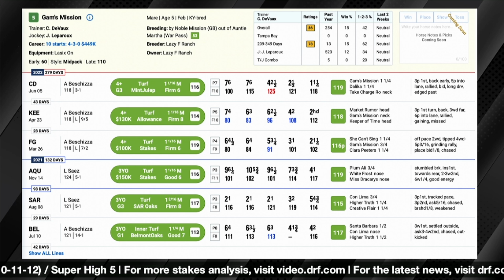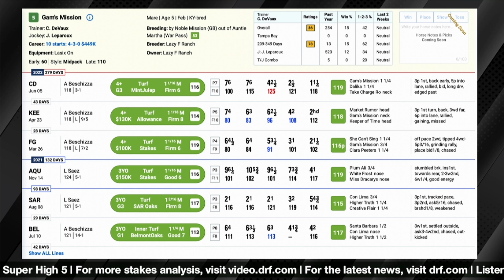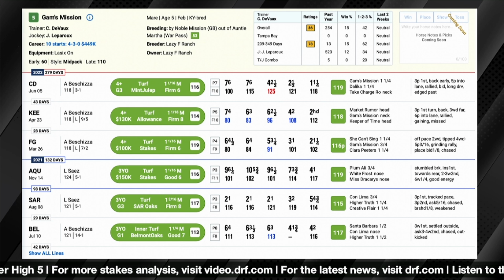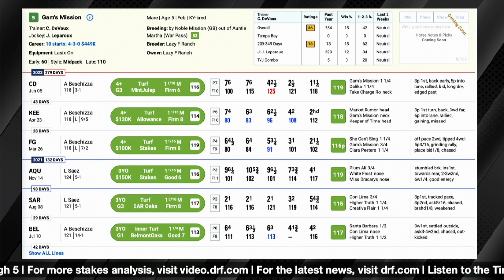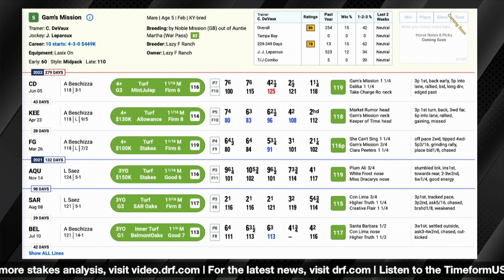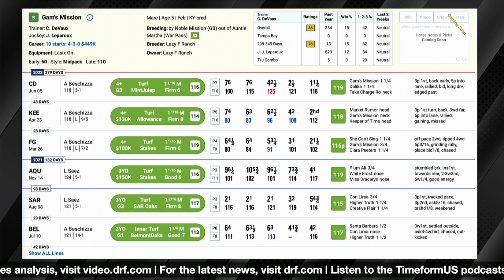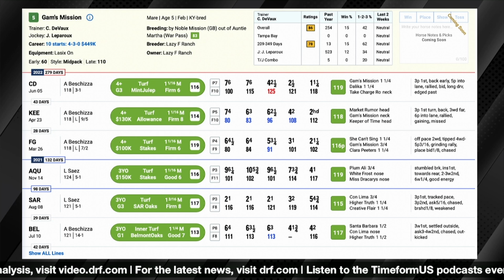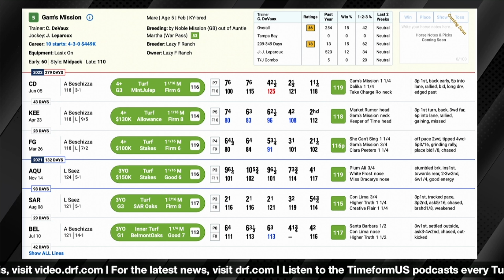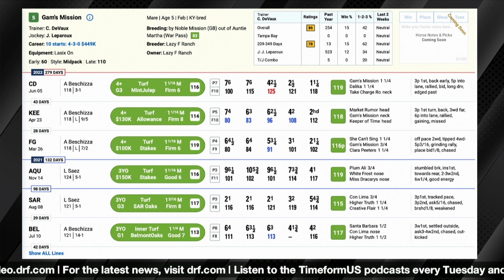She's also one off of a long layoff before. You won't see it on our screen, but if you scroll back in her PPs, her second career start had one of those red lines right before it. Her speed figures are certainly competitive in here. Don't know what happened, but I don't think it's a big deal. I think it's a good idea that Cherie DeVoe is spotting her so ambitiously. I think it's a good sign, and she's one that I think is really dangerous in here.